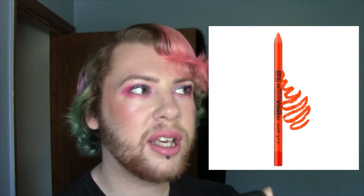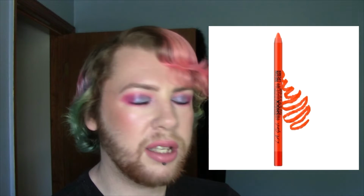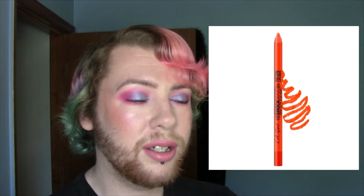And then when it came to Outrage, online it looked like it was going to be more of a true bright neon orange, but it's more so like a red. And I got it with the intention of wearing it in the waterlines because I know technically, yes, it's a lip liner, but I know a lot of people use the Shockwave lip liners on the waterlines. And so I was like, let me try it out. And again, it was more red leaning. And I already have a red pencil liner that I use on my waterline. So I was like, no. So I returned all three of those.